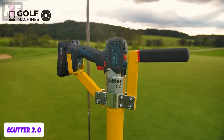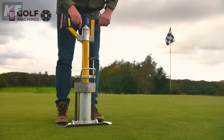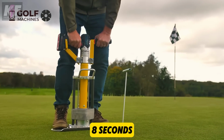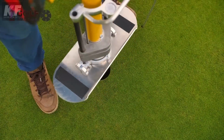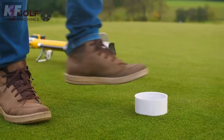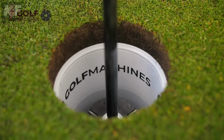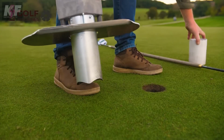This is the E-Cutter 2.0, a revolutionary electric hole cutter built for golf course maintenance. Weighing just 9 kilograms and powered by an 18-volt battery, it cuts a perfect hole in only 8 seconds, while its ergonomic design reduces strain on greenkeepers during long hours of work. With a built-in bubble level and adjustable depth stop, it ensures precision every time, and a fully charged battery can handle up to 27 holes. Priced at approximately $1,500, the eCutter 2.0 offers efficiency and reliability, all while protecting the greens.